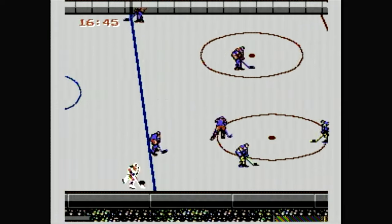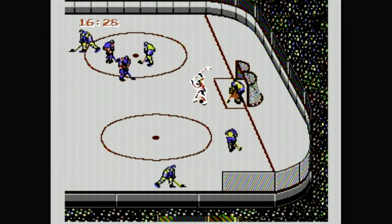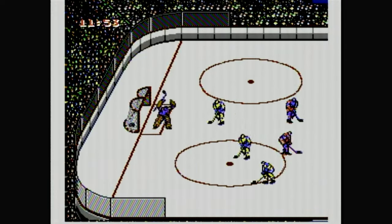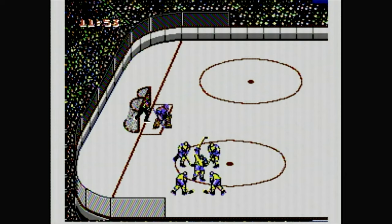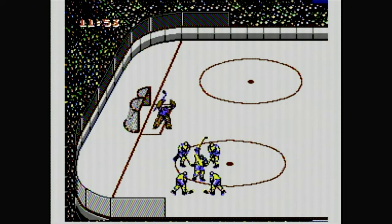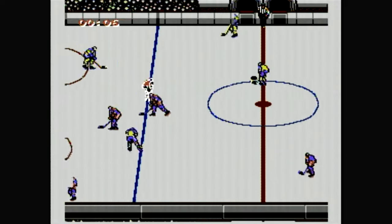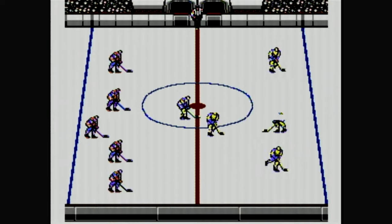They just drag the body off the ice and play resumes, no penalties. That's exactly what they should do in real hockey. And there's no offsides in this game either, which makes it even better. It's Blades of Steel, one of the best sports games on the Nintendo. It's also really easy to find these days and affordable.